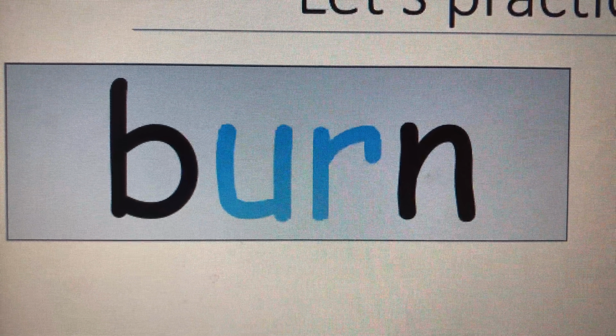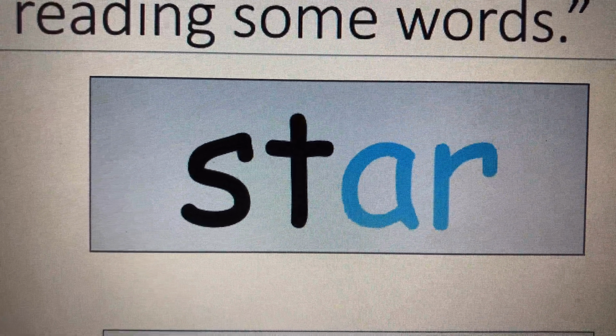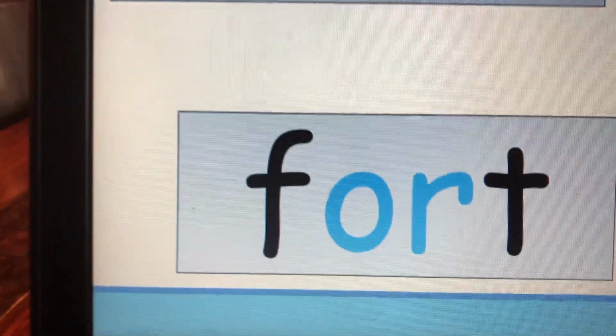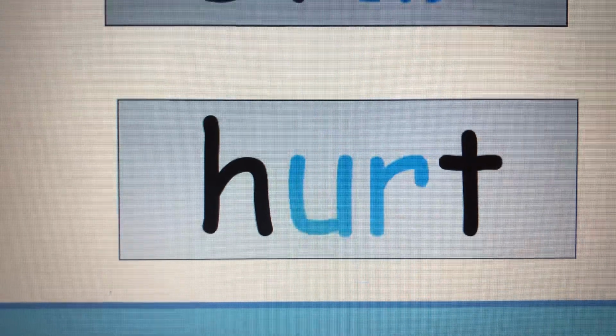Let's practice a few more words with the R-controlled vowels. That's the word burn. See if you can beat me on this word. Star. This word. Fort. And this word. Hurt.